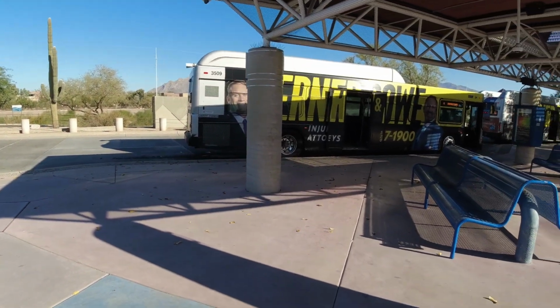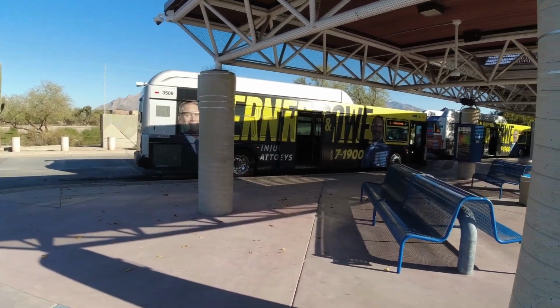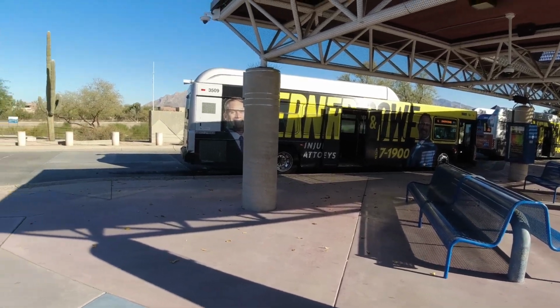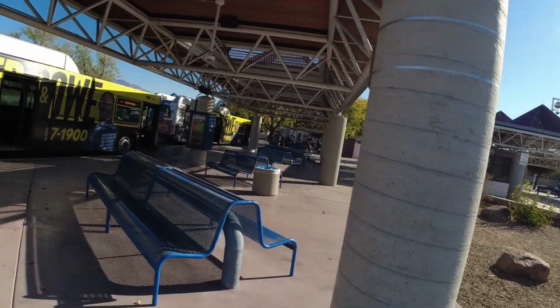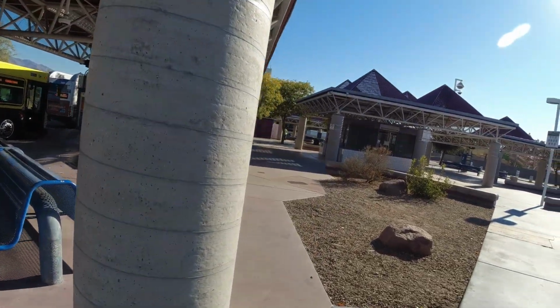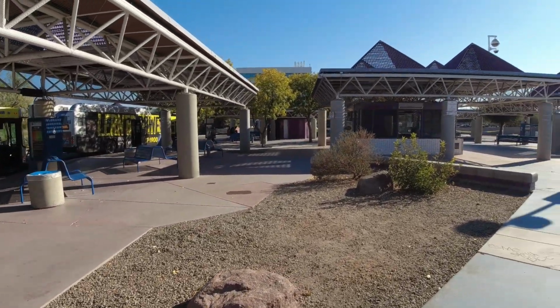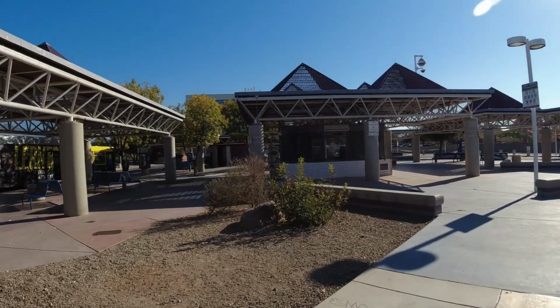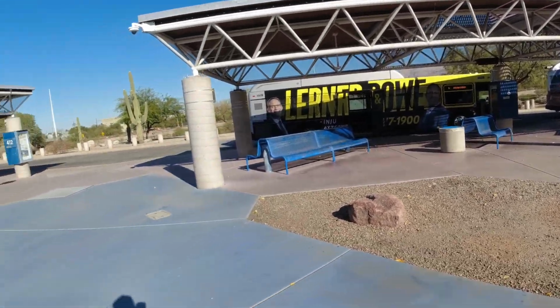Up until 2026, the contract for the buses to be free anywhere in town. If you want to go anywhere in town, any bus, even the other ones that look different color, he said the purple ones are free also. So yeah, it's amazing. If you need to get around Tucson, don't cost you anything. He said up until 2026, he knows that for a fact.